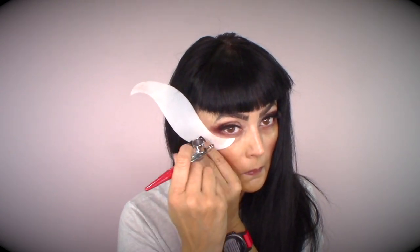And I've got my setting on low because I like to do the eyes on low. It's just a lot easier and you won't make any mistakes this way. I'm just spraying a little of that waterproof sealer.